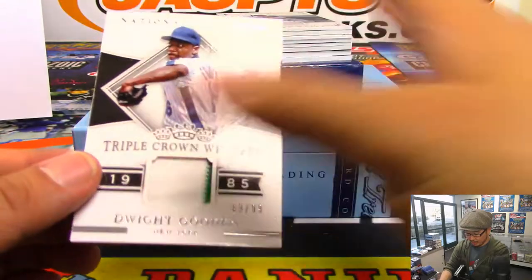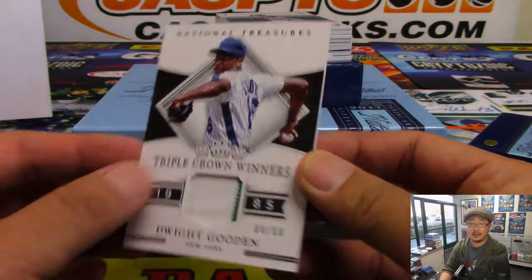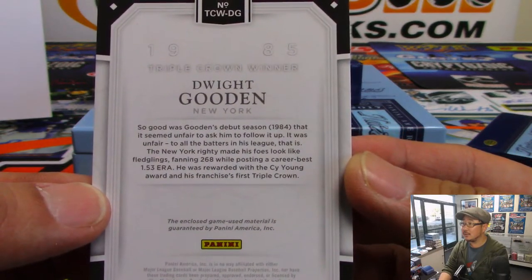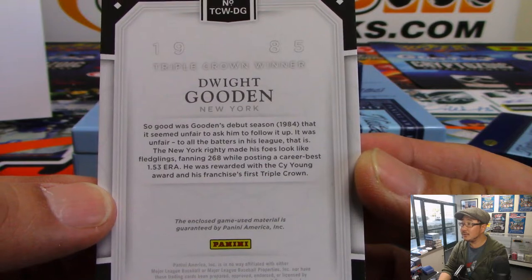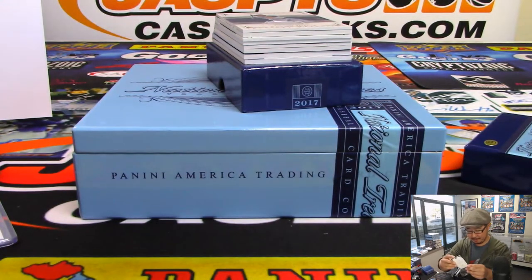Triple crown winners, Dwight Gooden back in 85, 89 out of 99. That's wins, strikeouts, and ERA. And there it is. 268 strikeouts, 153 ERA. How many wins? Doesn't say, but there it is. Dwight Gooden going to the Metropolitans. That'll be for Jeremy 33.